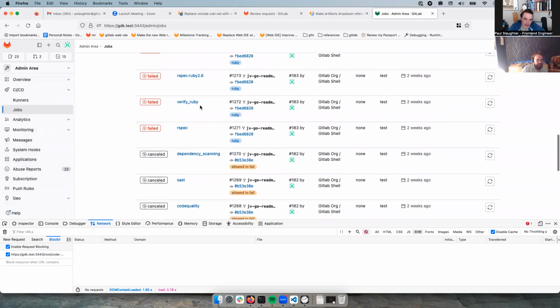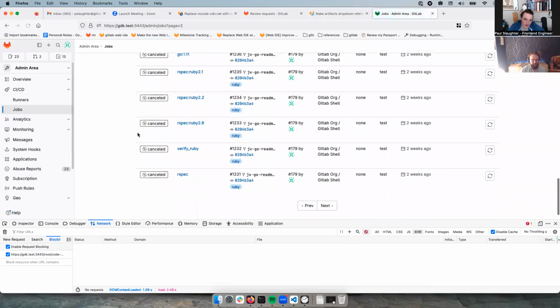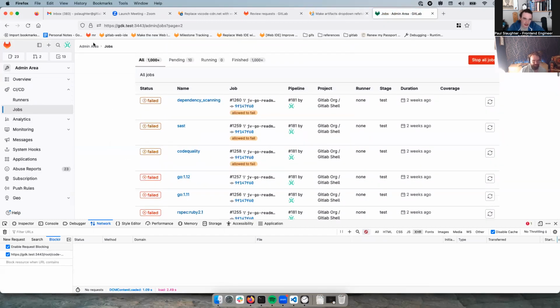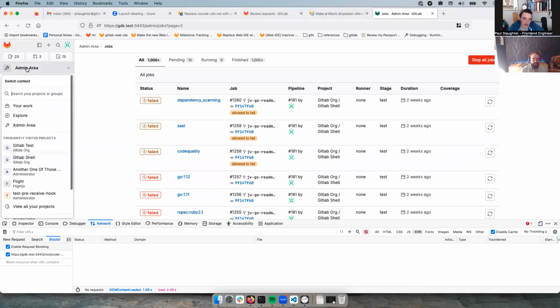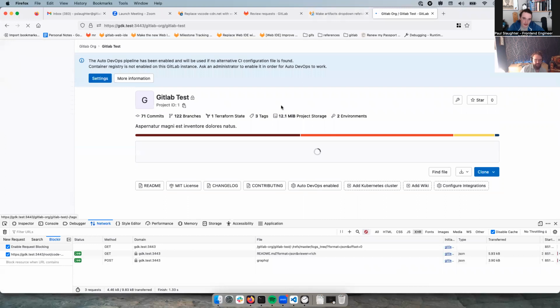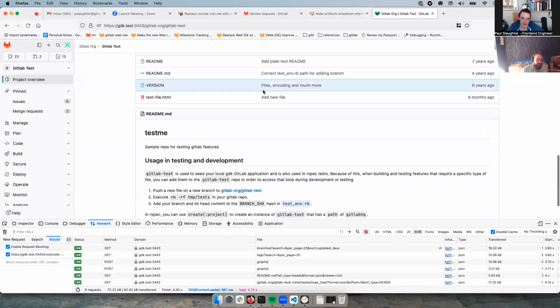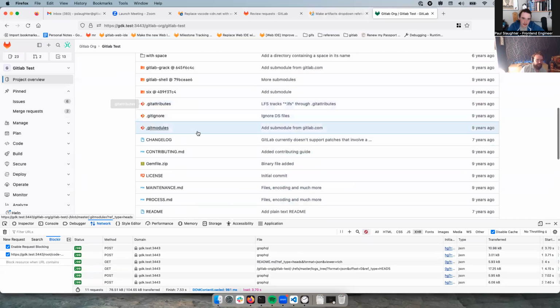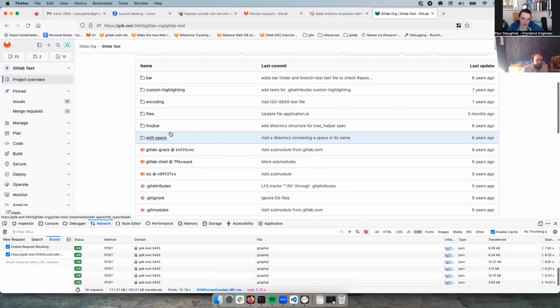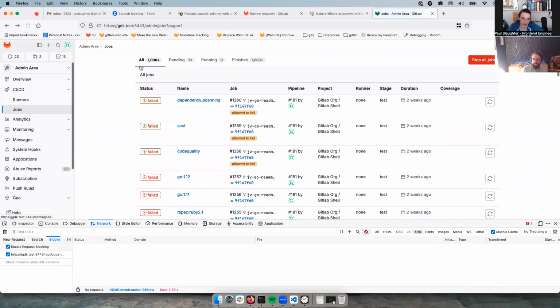Do you know if there's a project that has artifacts? I don't. What I do is I create a project, or I just create a pipeline in one of the projects that does kind of everything. I'm thinking like GitLab test. Oh, this one doesn't even have a CI though. So maybe GitLab Shell, I think, does. Pretty good.